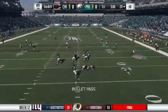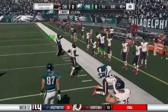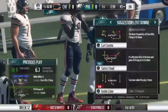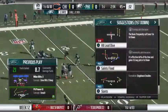On play action, Wentz. And he connects with Ertz. And they'll get it all the way out near midfield to the 45. The 21 yards there as they convert on third.